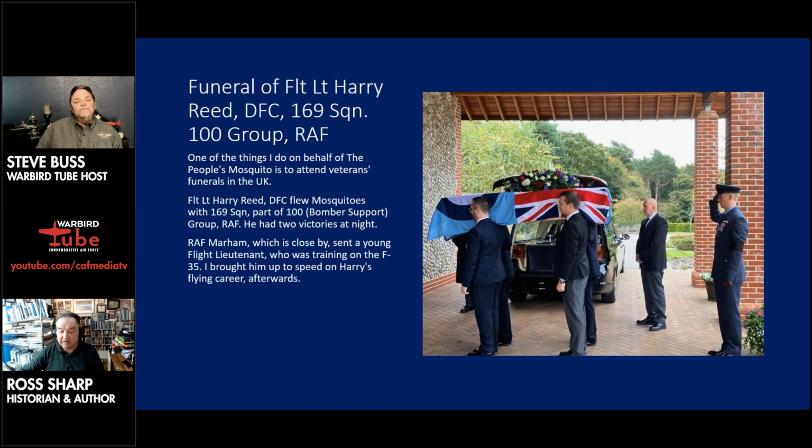Royal Air Force Marham, which is close by, sent a young flight lieutenant who was training on the F-35. As you can see, him saluting the coffin as it goes in. I brought him up to speed on Harry's flying career afterwards, and we had a good time. As I said, that's the use of the Royal Air Force ensign I don't particularly enjoy seeing.